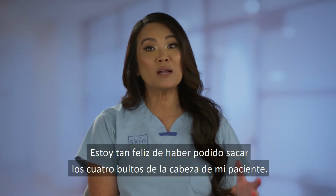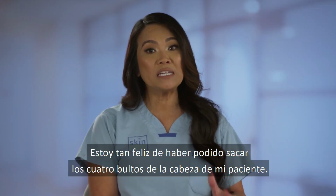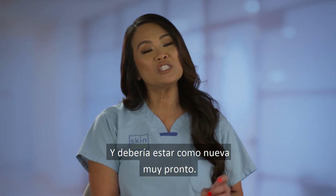I'm so happy that I was able to remove all four cysts from my patient's scalp, and she should be as good as new in no time.